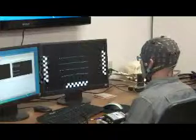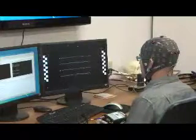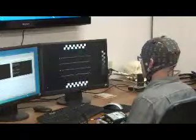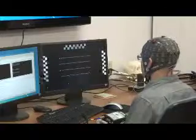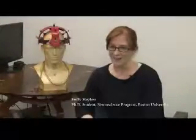One nice thing about this technology is that it doesn't take a tremendous amount of training. Basically, you just need to be able to concentrate on one of the different flashing stimuli, and with very little training, with a few minutes, we're able to start picking up more and more accurately your intended movement from this system.